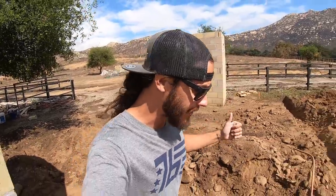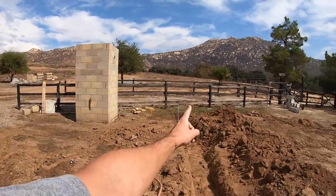Abel's got our sprinkler line and our low voltage line in, and he already started kind of backfilling a little bit. We got it just stubbed up right there just so we know where it's at. Now the trench is all backfilled over here. Now for the fun part, well, we got to go kick Papa Ryno.